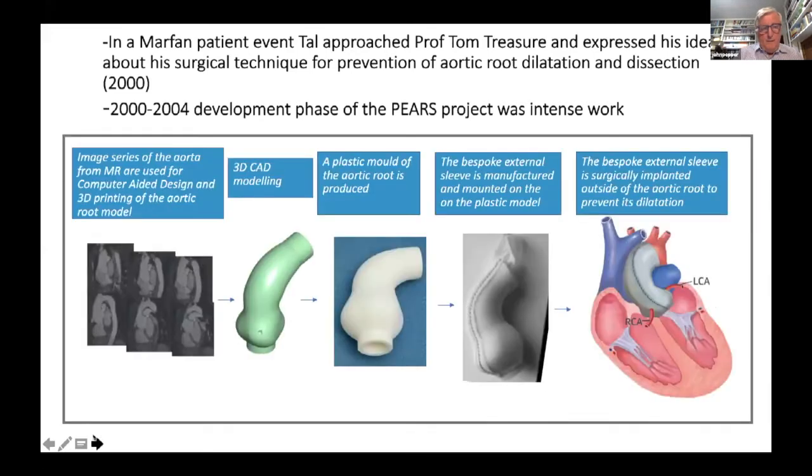And this little cartoon, of which I'm sure some of you are very familiar, here are images of the aorta. Initially, we used magnetic resonance scanning, but in fact, we found that CT scanning was more precise because the resolution's higher. Magnetic resonance scanning, of course, is radio waves, no irradiation, so we use that for following patients, but for actually deciding how to construct the sleeve, the CT scan's better.